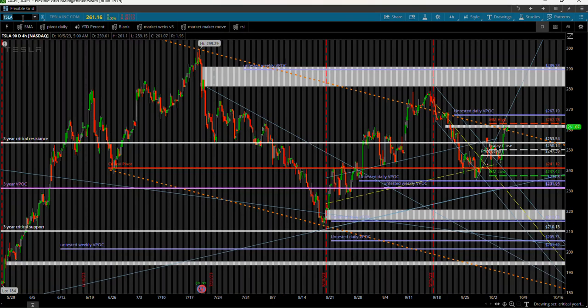Tesla, really strong pattern here on Tesla. We're trying to push out of a long-term downtrend line. We've done it before, but it has failed. This is a second attempt to break out of this long-term downtrend on Tesla. So keep this one on watch here.